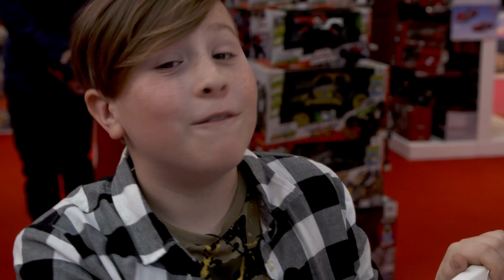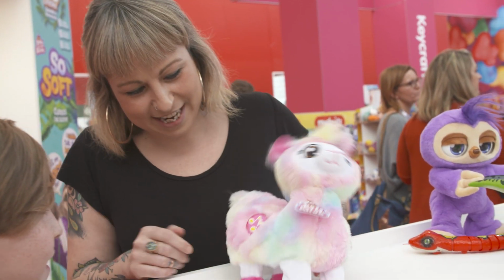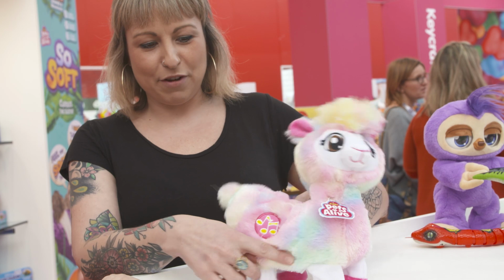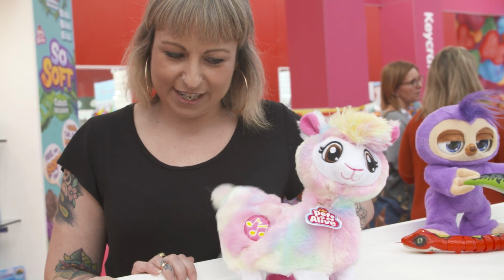Twerking llamas and flossing sloths. Whatever will they think of next? Yes, I'm introducing you to the twerking llama. So as you can see, she's got a very nice bum action. Yes, so we're bringing her out in this rainbow version this time. So yeah, that's three different dances on that one.